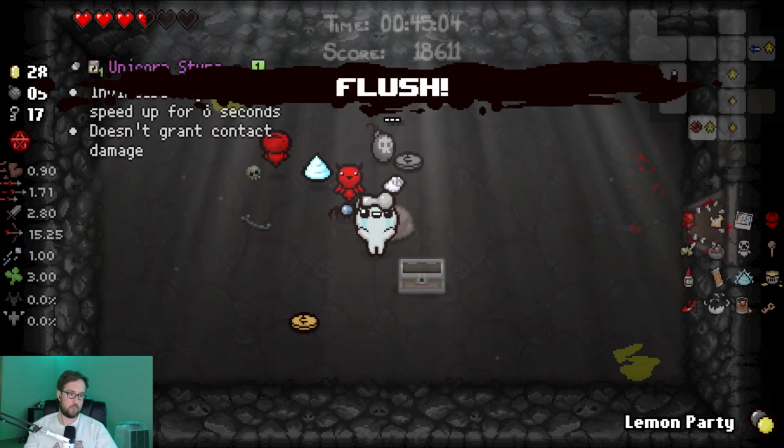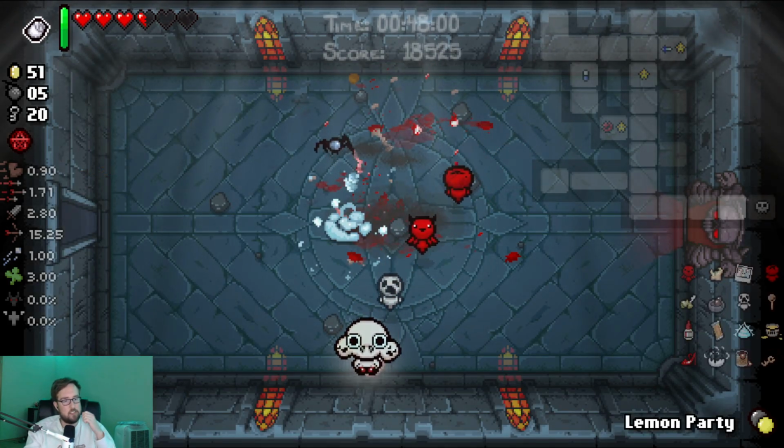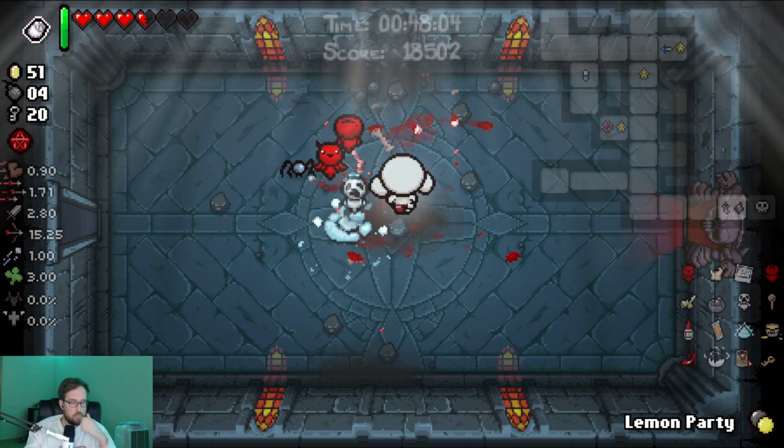Unfortunately, we get another useless spacebar item. At this point I lost count of how many we've seen, but luckily the rest of the floor goes rather smoothly, and to top it all off, we actually find our super secret room just before the boss.